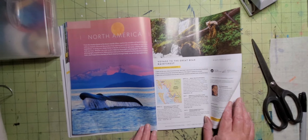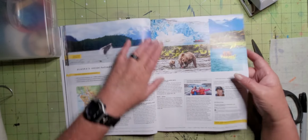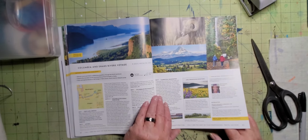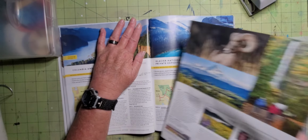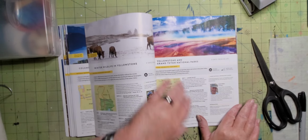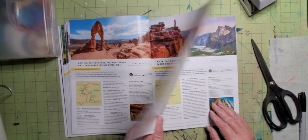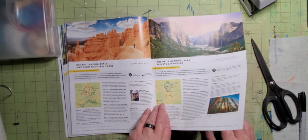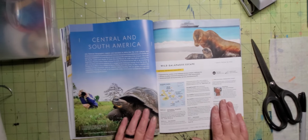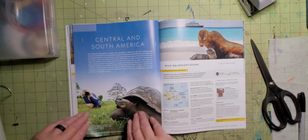Too small. Whale tail. Well, keep getting that bear. Once again, happy mail. It's on the back, okay. That's pretty. Yellowstone. There's the arches again. Grand Canyon, Bryce Canyon and Zion. Those are all nearby. That turtle again. He's kind of cut off though. Well, I don't know. He might make it on the side of a page.